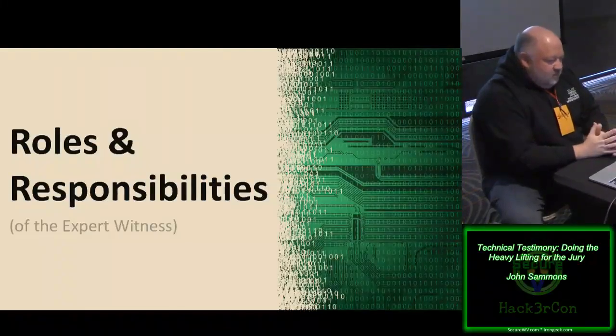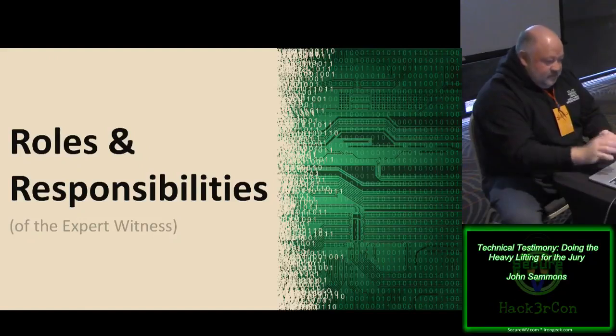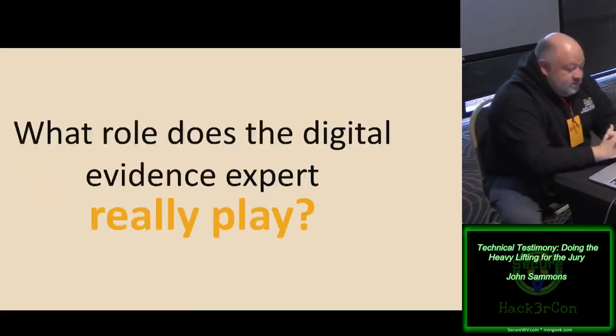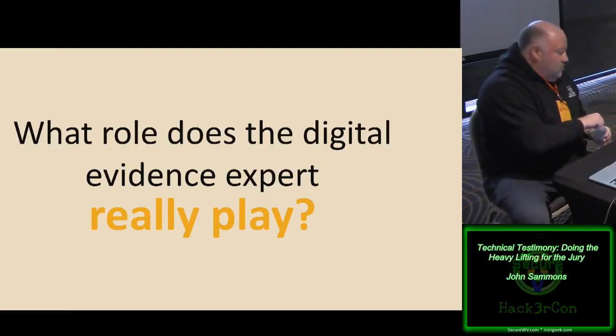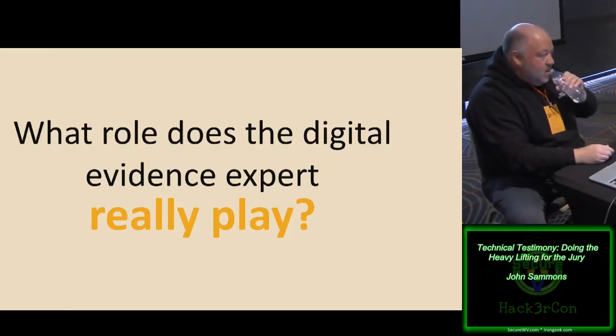Now let's talk about some of the roles and responsibilities, especially of an expert witness, or an expert in general, for that matter. Some of these roles are obvious, all right? Some of them are not. So what role does this digital expert or evidence expert really play? Would you guys give me an idea what you think? What roles? Educator.